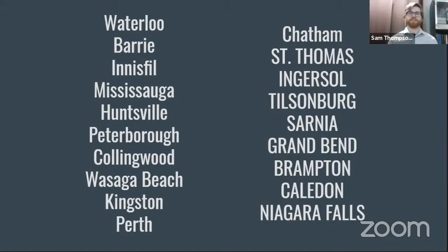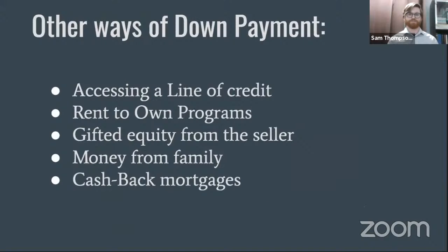Keep in mind that you do get waitlisted, so it could be 6 months to a year before you can actually receive funding. But it is a great opportunity if you are planning on staying in your home for longer than 20 years, so you don't have to pay anything back. Other ways that you can access your down payment are through a line of credit, some rent-to-own programs that are available, gifted equity from the seller, some money from family is a big one, or taking advantage of some cashback mortgages that are available.